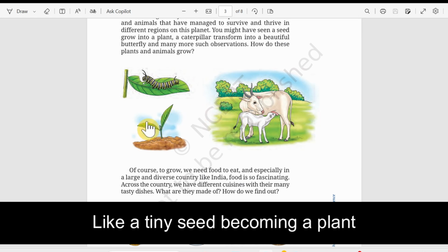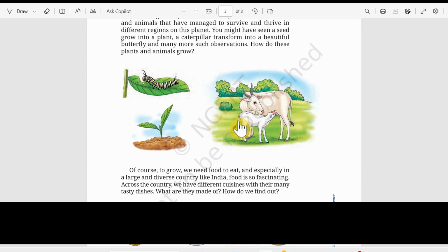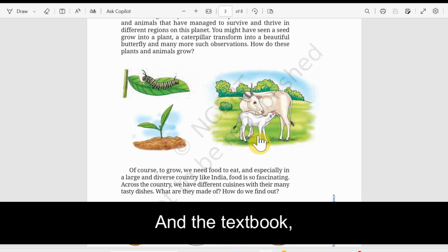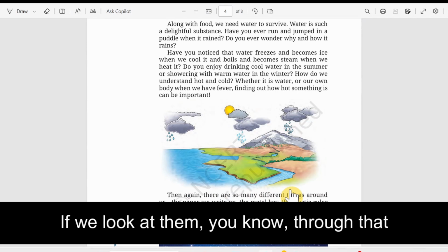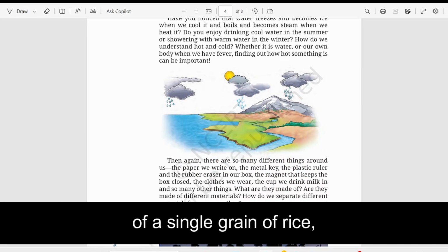Like a tiny seed becoming a plant. Oh. Or a caterpillar turning into a butterfly. Yeah. It's those everyday miracles that often hold some pretty amazing scientific insights. And the textbook doesn't stop there. It wants us to think about the materials that make up our world, too. Like the food we eat, the water we drink. Exactly. Even the air we breathe, they all have a story to tell if we look at them through that scientific lens. Imagine the journey of a single grain of rice.